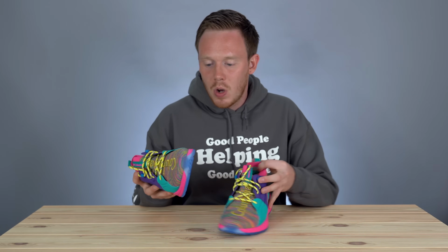Okay, so I just tried these on. They feel pretty good on feet. They fit true to size. The one thing that kind of took me by surprise was the midsole.